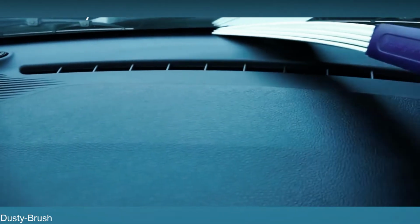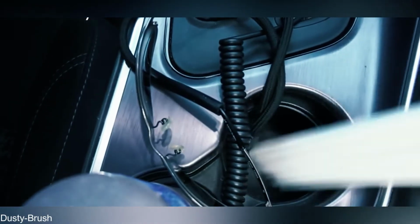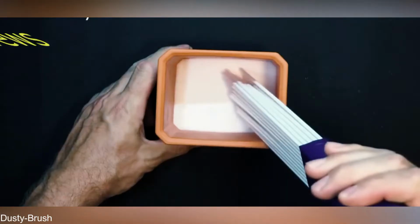As you can see, the device greatly simplifies cleaning drawers, even those containing small objects. The brush's flexible design allows it to reach even the most distant and difficult to reach areas. The cost is $23.